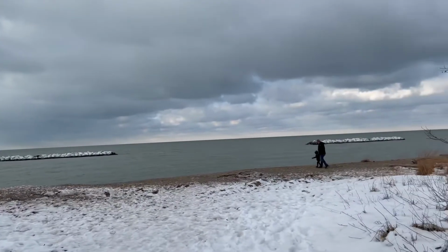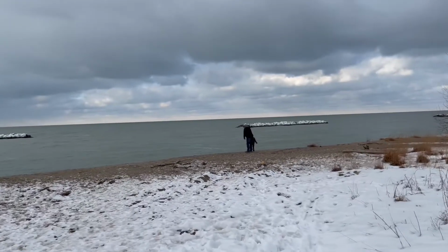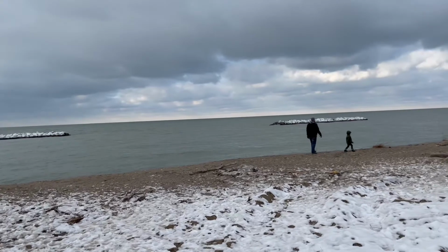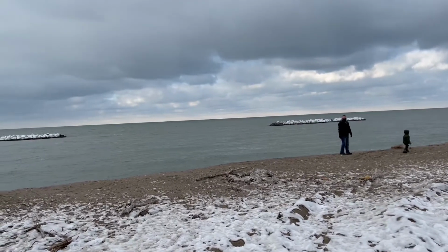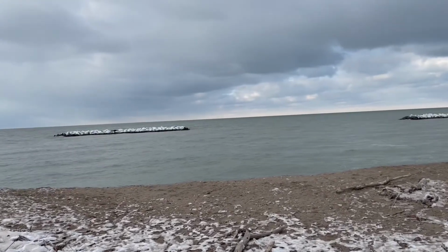Uh-oh, I hear a Nick. Now, the last time we were here, it was a lot warmer. It's only about 28 degrees today. So he got to enjoy a lot more of the beach, which, oh my goodness, it's not even here.